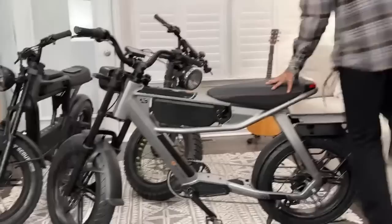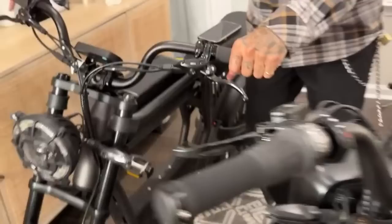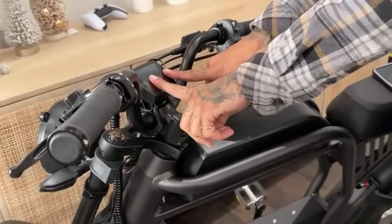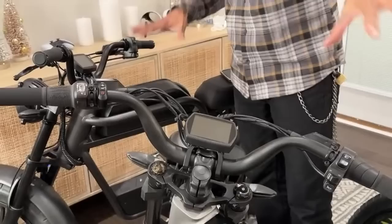As you guys can see, the cockpit is exactly the same on both these bikes. The handlebar is just a little bit different, with the bars being thicker down here in this section compared to the little bit thinner bars on the Ride1Up. But as you can see, same exact display, same controls with the USB charger underneath, same exact controls for your high beam, low beam, and your turning signals, which I forgot to mention. Both these bikes come with turning signals.